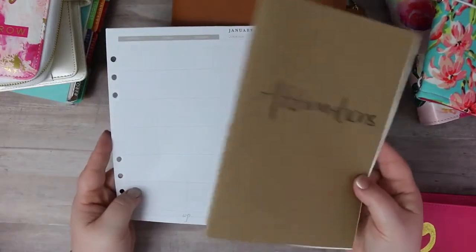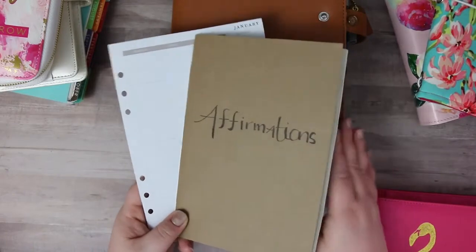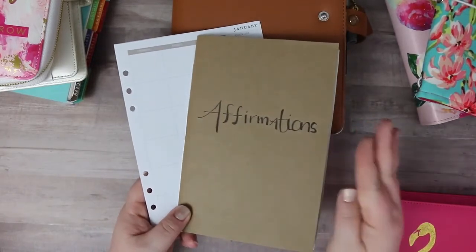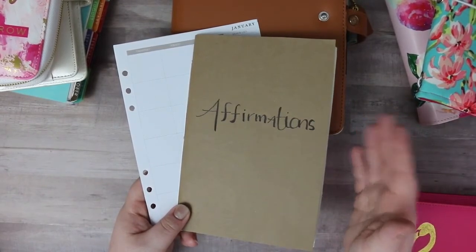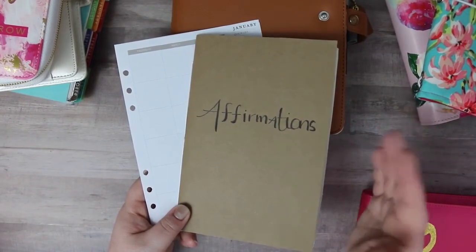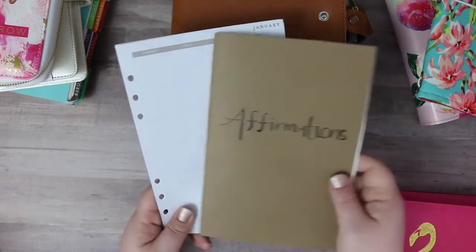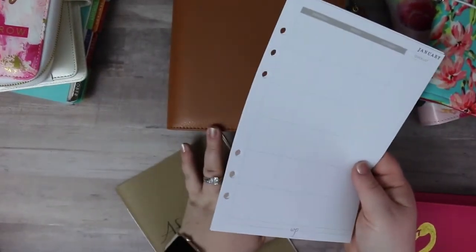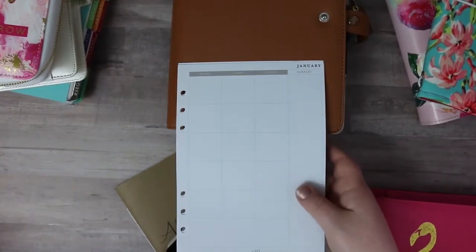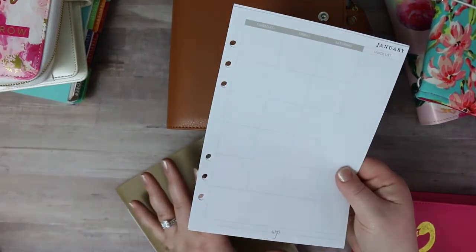So an A5 size in a notebook or in a Traveler's Notebook, rings or notebook, should be a half page, so an 8.5 by 11 sheet of letter size paper folded in half. That is an A5 size. So this just shows you how no matter if it's a Traveler's Notebook or rings, the insert is what you go by because the actual binder isn't going to be the same.